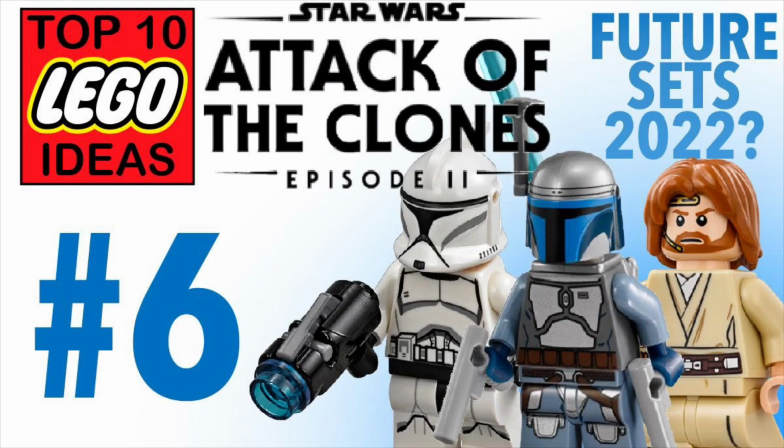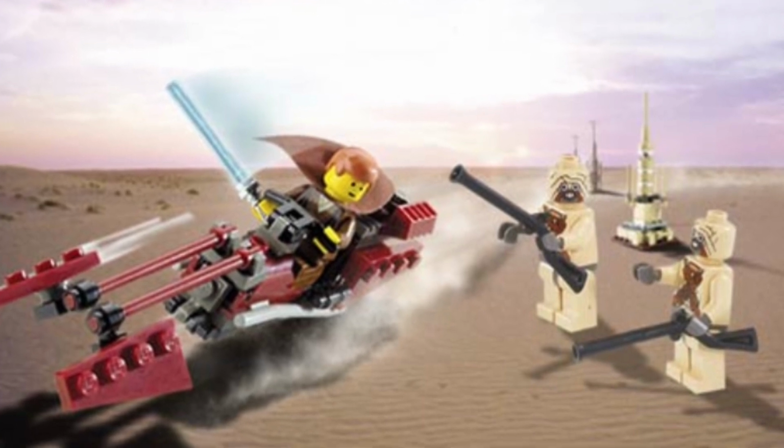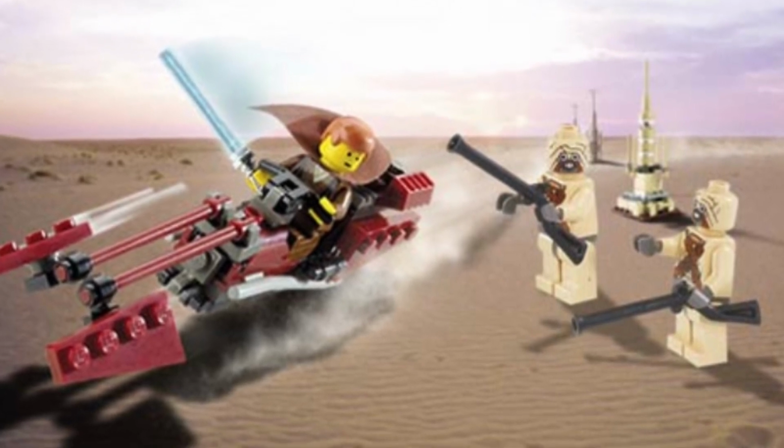Number 6, okay, I'm gonna have to say this one's unlikely again, but it's a little unlikely because it was a dark scene from Attack of the Clones. I want Anakin's speeder bike, a remake of this cool set. Again, this set is so old, it only has been released with yellow fleshed minifigures. But imagine we get that speeder bike and some of the Tusken Raiders and their whole little camp.